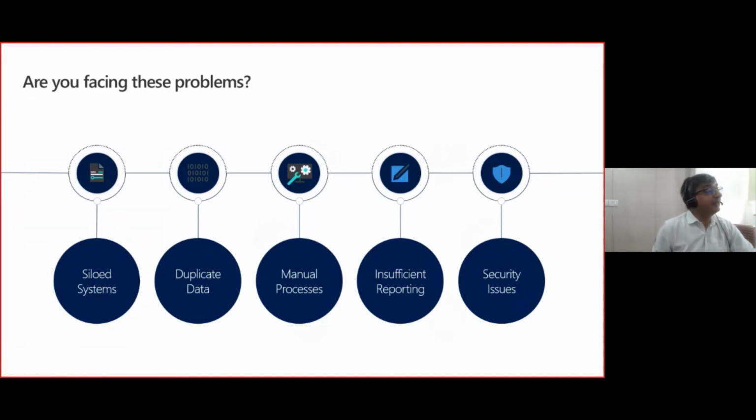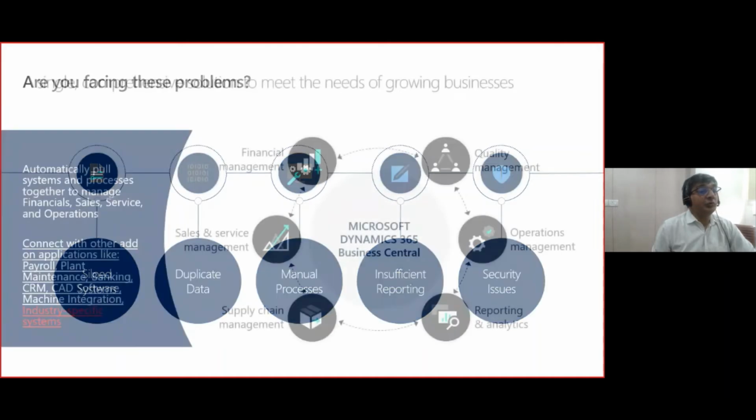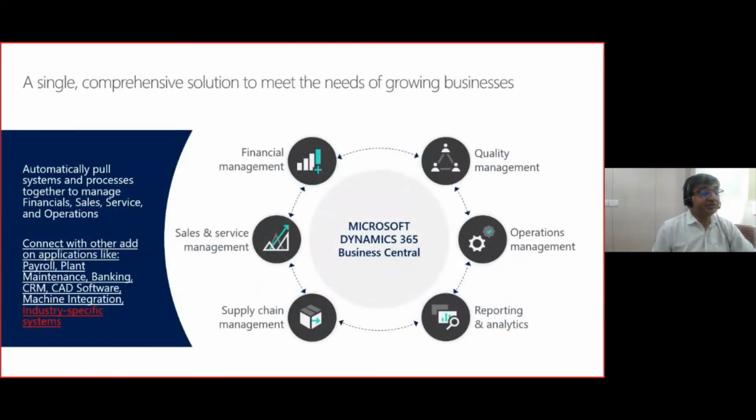So what does Microsoft Dynamics 365 Business Central have? It has everything that a medium business would require. It has a very deep, adequate financial system, quality management, operation management, a lot of reporting and analytics, supply chain management, sales and service management. So this is what Microsoft Dynamics 365 Business Central comes with when it is the standard offering from Microsoft.